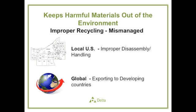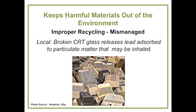Another reason to keep electronics out of the environment, or rather another pathway of how they get into the environment, is recycling. We have mismanaged recycling. Mismanaged recycling is when it's not done correctly, and that can happen in the U.S. or it can happen globally. In the U.S., we have health and safety measures that we should be following in a lot of recycling plants, and sometimes that's not always the case.